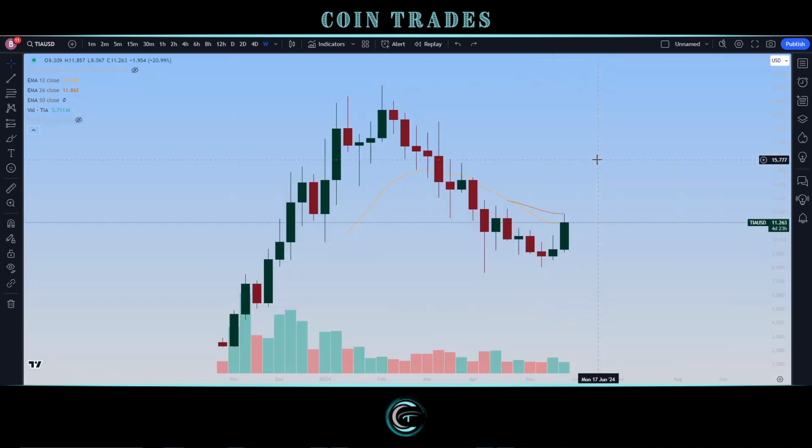But based on what we know about volume, last week we did close at a volume of 5.306 million. Right now we're at 3.711 million with only 2 days in. So about 5 days left to go on this weekly candle. And we are already over halfway to what we saw last week for that volume.